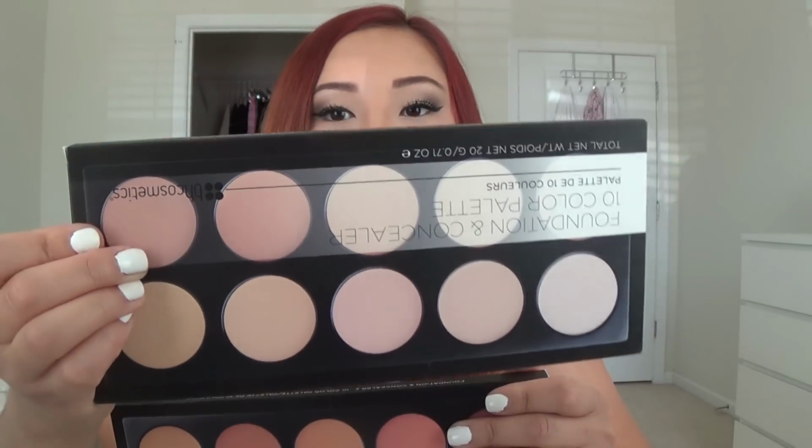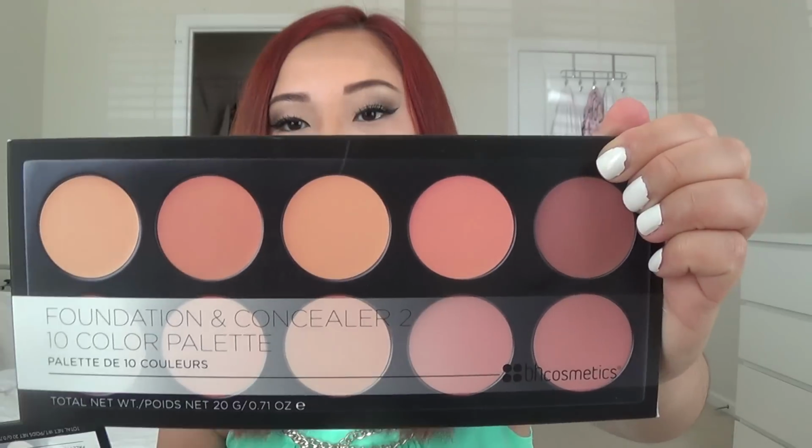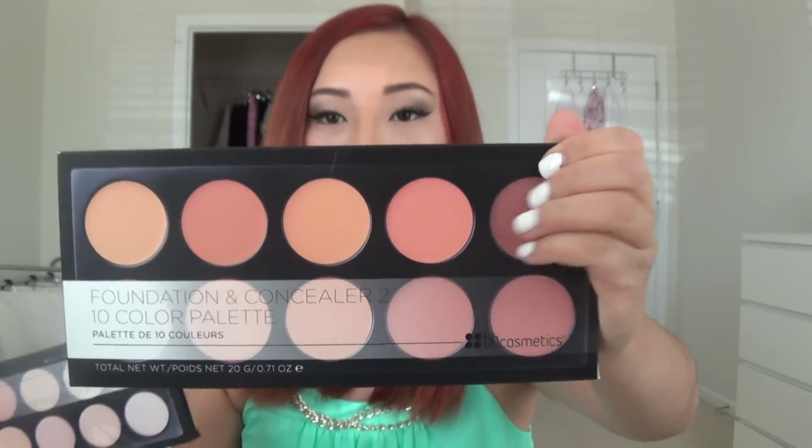So I went ahead and picked up these 2 BH Cosmetic foundation and concealer palettes, and this one is the original one, and it's for light to medium skin tones, and this one is the number 2 palette, and it's for medium to dark skin tones. And I thought this would be perfect to put in my kit because I do freelance makeup when I have the opportunity and when I just have some free time.